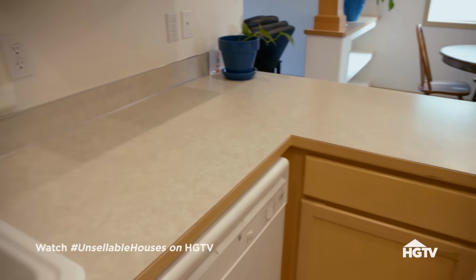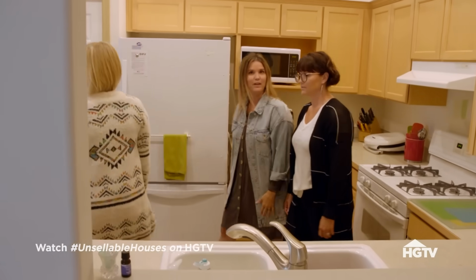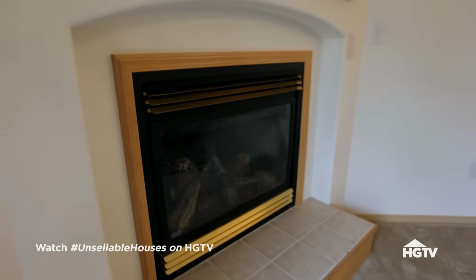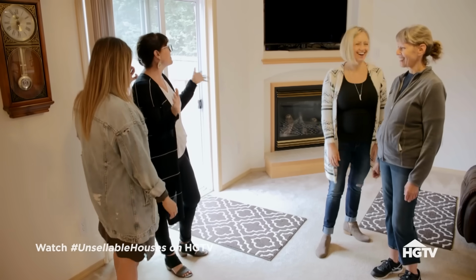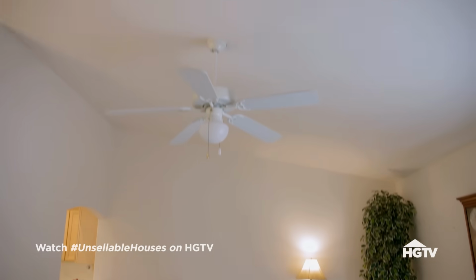Could we move on to the living room? Okay, let's go. You can still see in through the window. Other side of the fake window. Again, this is a great size room. It is. It's really nice and big. I think that this room is great. I think it's got great potential. I love the vaulted ceilings.